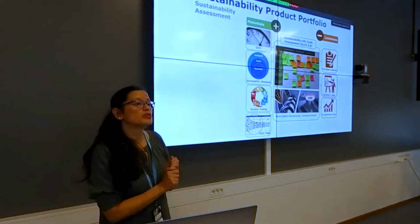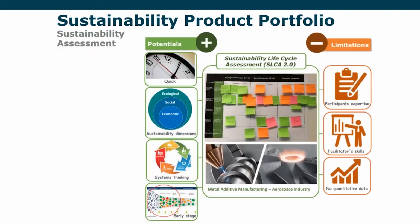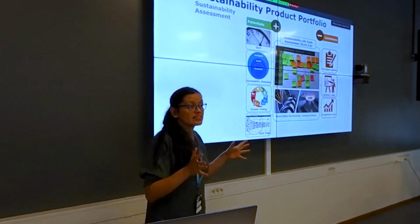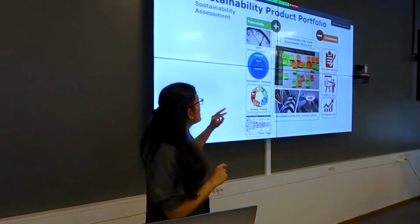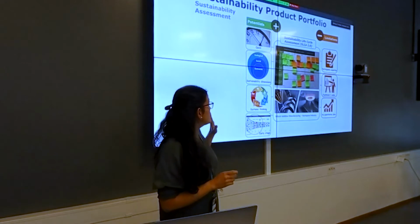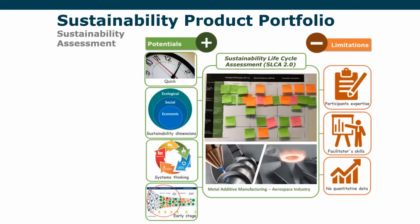As well, we had the opportunity to do the testing of a tool with a case in GKN about additive manufacturing. We were using this sustainability life cycle assessment tool, where we are trying to put this strategic sustainability perspective, where we analyze the complete life cycle of the product in the different dimensions of sustainability. So we see very big potentials, as we are definitely using this system thinking approach. But as well, we found some limitations, for example, high dependency on facilitators.